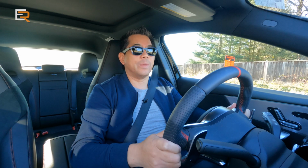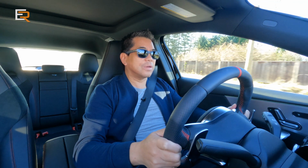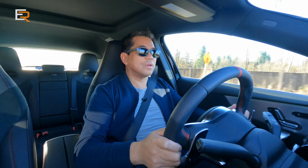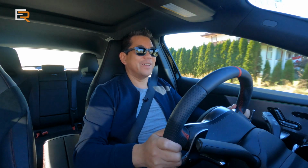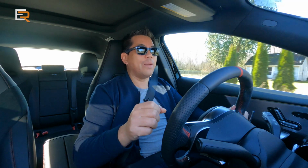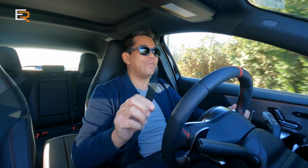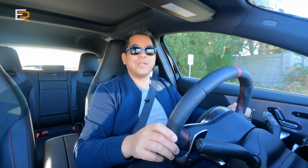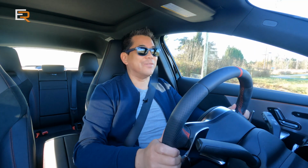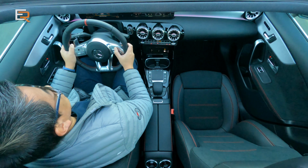All right, let's go into Sport Plus, and let's see what this baby can do. This thing is pretty quick. I won't say how quick we went, but this will do 0 to 100 kilometers an hour in 4.7 seconds, which is a 1/10 second quicker than the sedan. And you know, I really am surprised of how quick this little thing is. I wasn't expecting it.